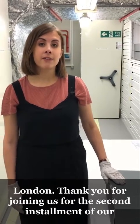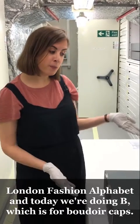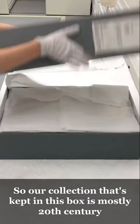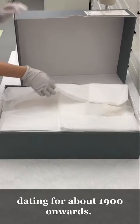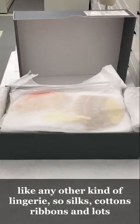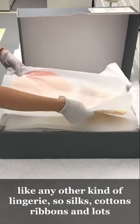Thank you for joining us for the second instalment of our London fashion alphabet, and today we're doing B, which is for boudoir caps. So our collection that's kept in this box is mostly 20th century, dating from about 1900 onwards. Boudoir caps are usually made from quite decorative materials, like any other kind of lingerie. So silks, cottons, ribbons, and lots of embellishment.